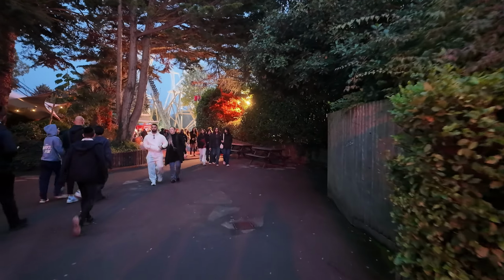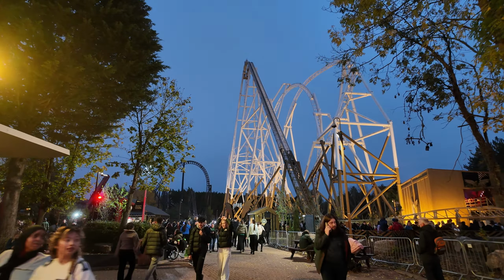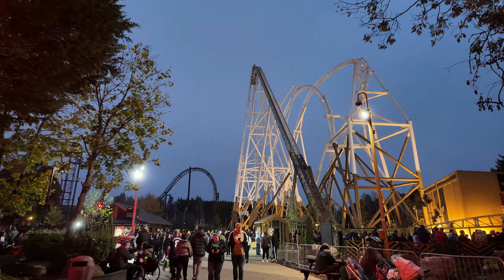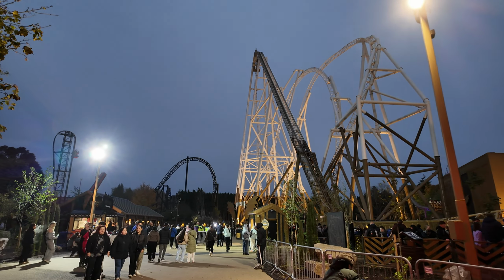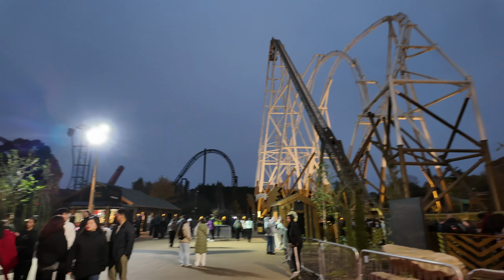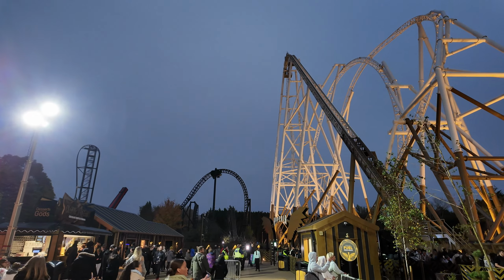We'll look down here and see how Hyperia is looking at night time. Oh, and there is Hyperia looking absolutely amazing at night, with a fantastic lighting package illuminating the whole ride. So it was on a 90-minute wait. It's actually 80 minutes now, so it's a little bit less. However, it's not ideal for us to be queuing for that. Eden needs to get home to bed, don't you, Eden? She says no. She wants to ride Hyperia. And don't we all? What a beautiful ride.